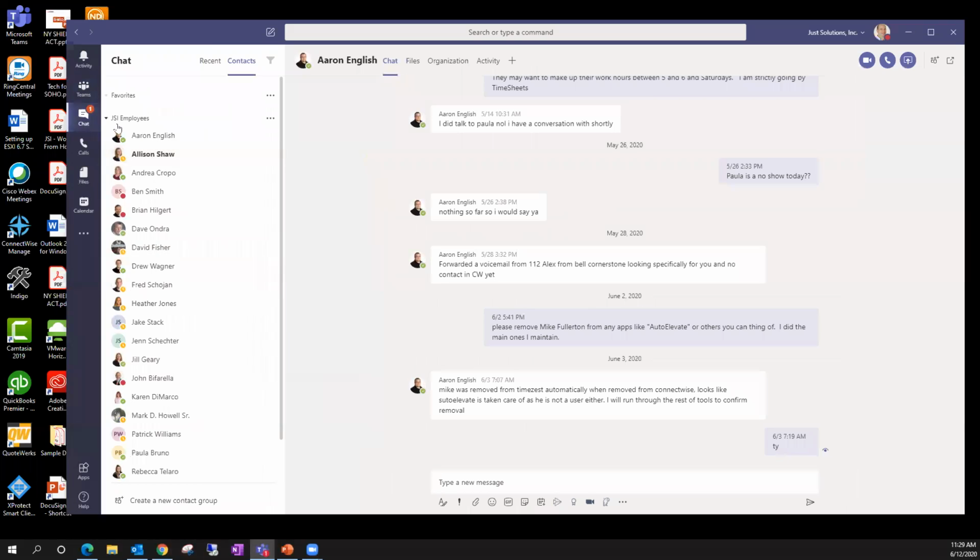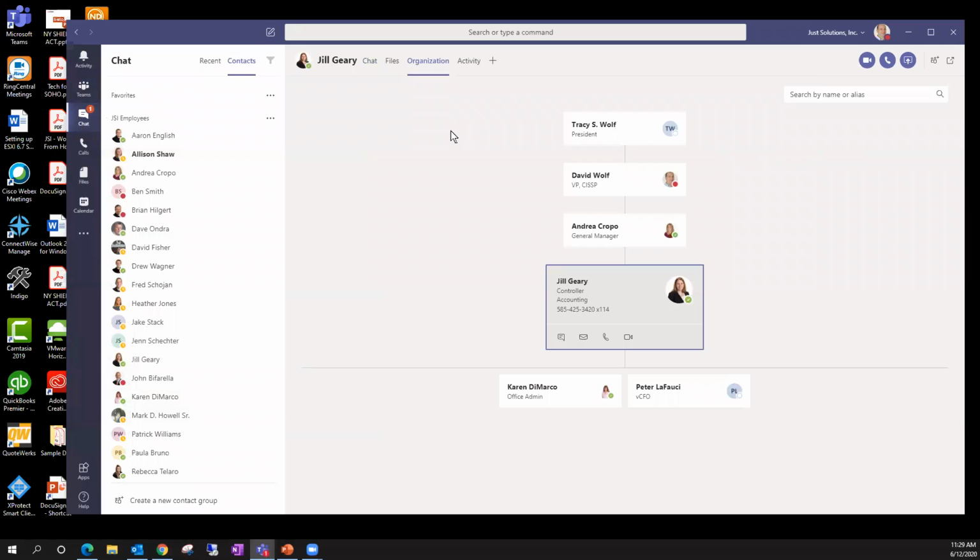So when you hover over your contacts and you stop, there's this little symbol here that shows a little view organization. You click on that, it shows you where Jill, the controller, is in our org chart. So it shows Tracy, me, Andrea, then Jill. And then it shows her reports.